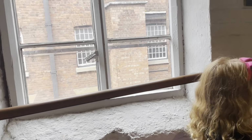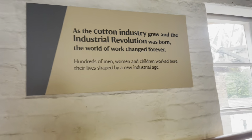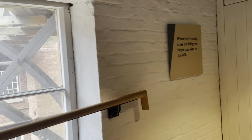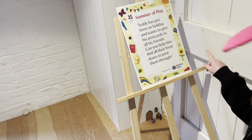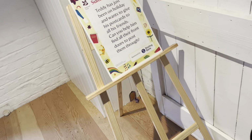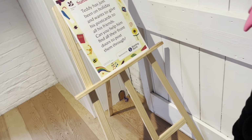So the mill was built in the 1700s, but it was opened in 1784. It was basically just made for cotton, but as time went on, they started making their own bits of cotton, like little towels, things like that. They still make it to this day, and you'll be able to see the machines coming up soon, where I'll probably have to mute because it's quite loud.